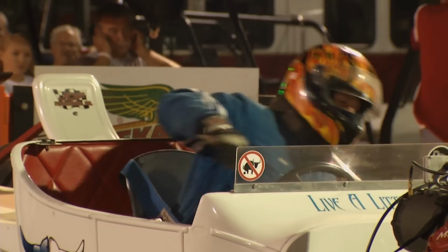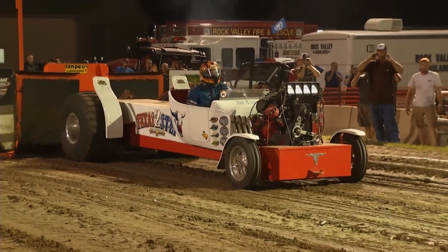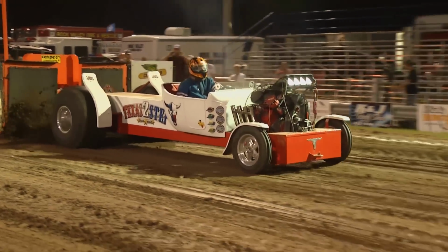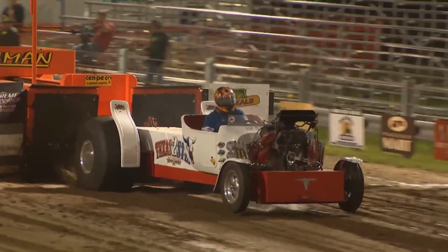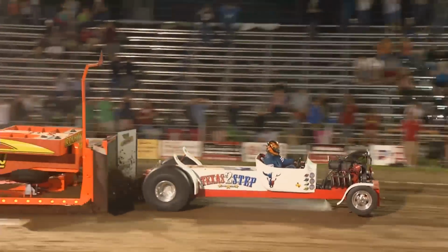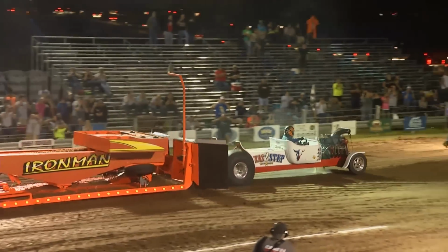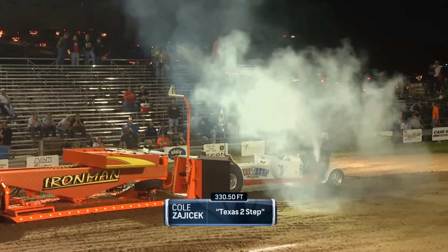The Texas two-step is a 1923 Chevy T-Bucket. The man with the Texas two-step can hammer down. Cole got it all put back together after his wreck, and he is going to be gunning for that #1 spot. He knows what it's like to win. This young man has took some good lessons from his dad. Burning it in. Whoa! Oh, you hate to see that. You hate to see that.